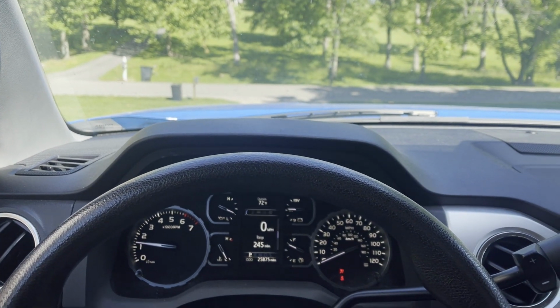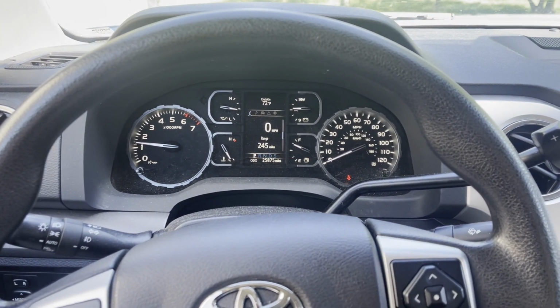Yeah. Getting ready to roll out. What's going on? Today we got, not much going on today. We got a pool patio cleaning to do. Sorry about that. I'm driving and holding the phone at the same time.